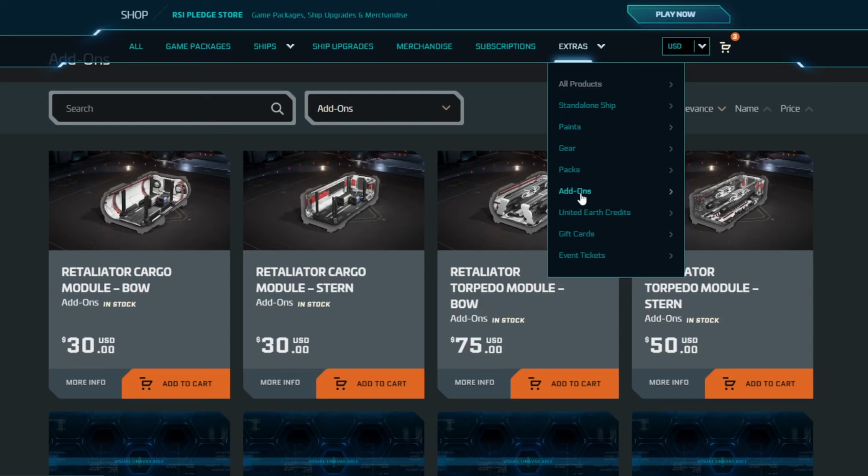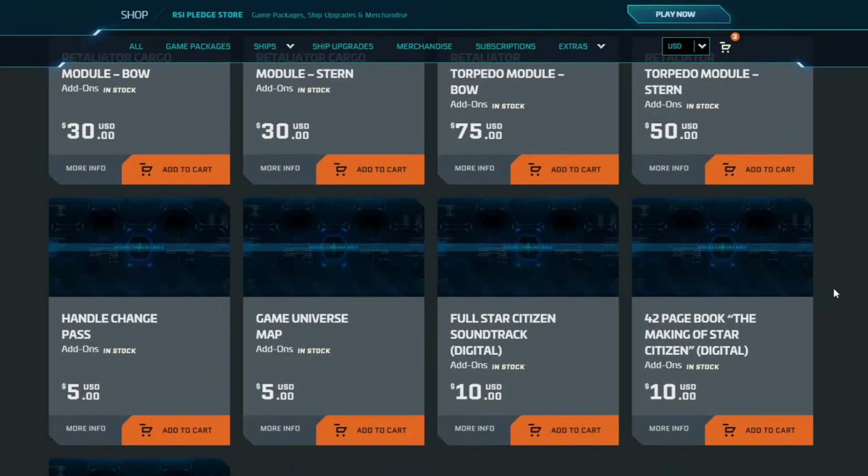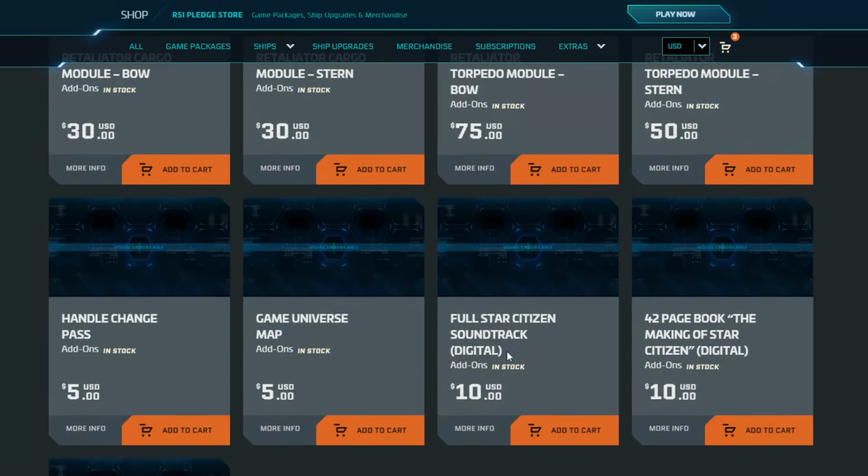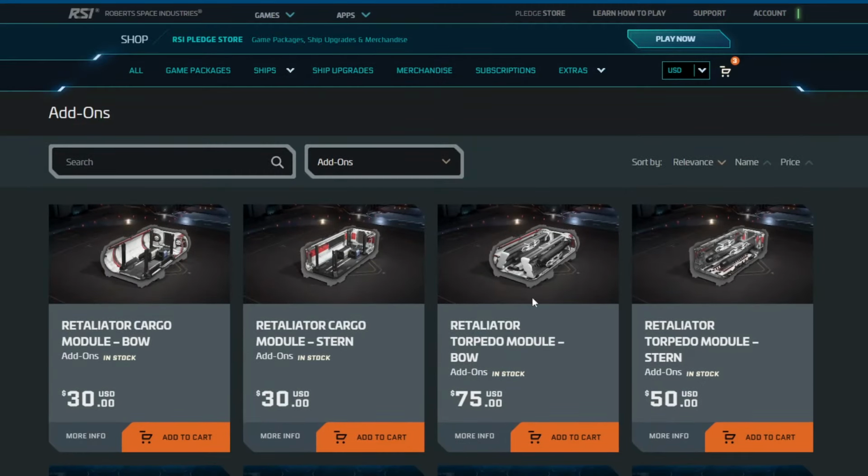It's in the add-ons section here of the store. You click on add-ons, and it pops up, and there's a couple other things down here. I think this stuff has been here forever. There used to be, oh yeah, they've got the universe map and stuff. Anyway, this is where they put the add-on packs and stuff like this in the store. So if you can't find it, always go to the add-on section. That's where you can get them.